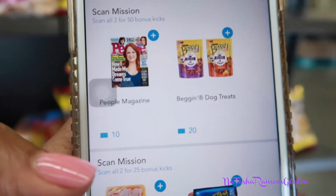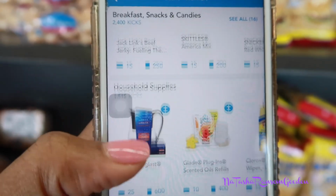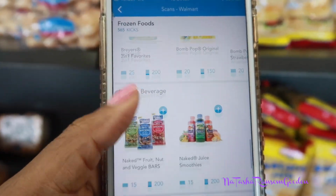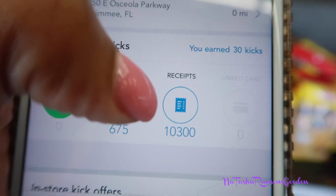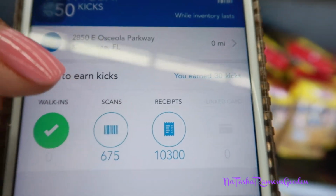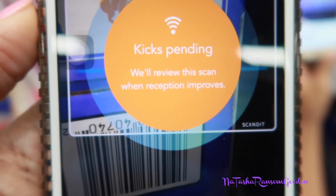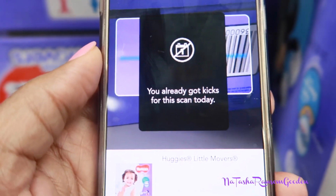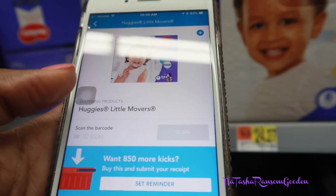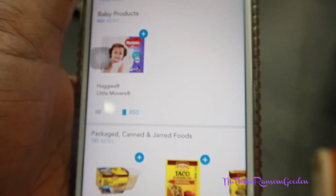So these are the scans, and this is what we are looking for here in Walmart. 675 scans to get in here, and if you buy anything, you can get 10,300 in receipts. And sometimes you will get this message when there is a problem with the reception, your Wi-Fi, or if anything is going on. It took like 43 seconds for that to come up. And here you will see that it tells me that I have already received the kicks for this scan today. The app will also ask you if you want to receive more kicks for that particular item that you scan. So if you purchase that item and submit your receipt, or sometimes you can just purchase the item and it will log it for you, and you can get extra kicks that way.